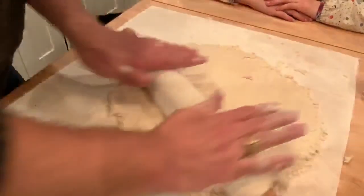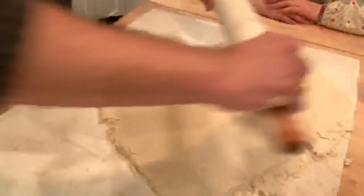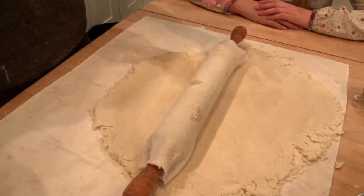Now, when people are rolling, a lot of times, even people that are doing it perfectly, it looks like they're going back and forth, back and forth. And the best thing to do is not that.